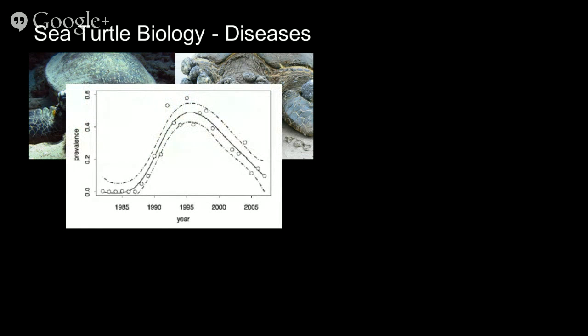But what this graph shows here too is the prevalence of the FP disease over time. What we can see is that in the mid-90s, it was quite prevalent, and since the mid-90s, it has been decreasing a little bit. We saw the same thing on that stranding graph too, that the number of FP cases has been going down. So they are still out there, but it is good to know that there are fewer turtles with that type of severity of FP out there.